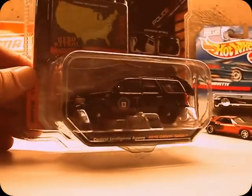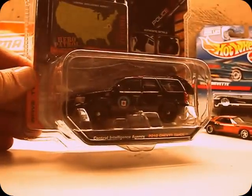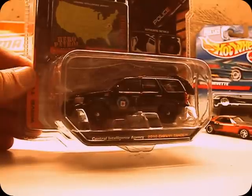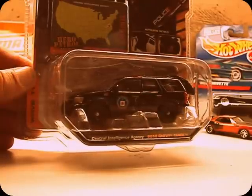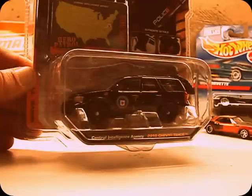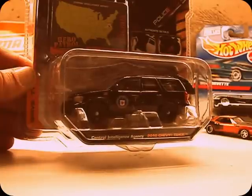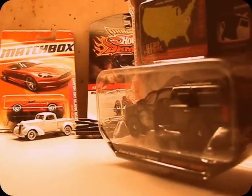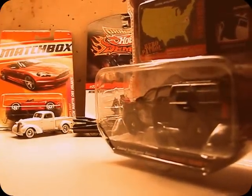This is the 2010 Chevrolet Tahoe for the Central Intelligence Agency. The hoods don't open, so we don't see the motor. However, the lift gates do. Why? Because they have intensely detailed interiors, and in the back are cases where you might find flares and shotguns, that sort of thing. The doors open too, and the cabins of these cruisers are absolutely gorgeous. So if you find one, grab one today.